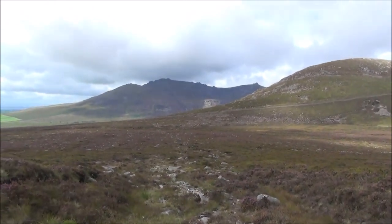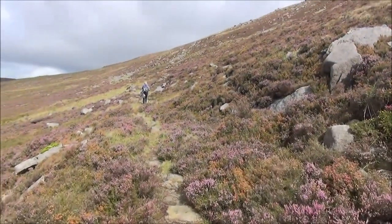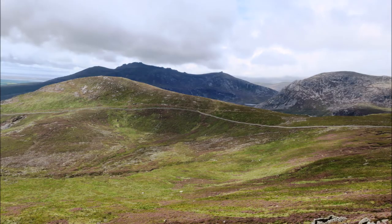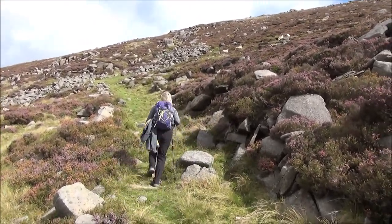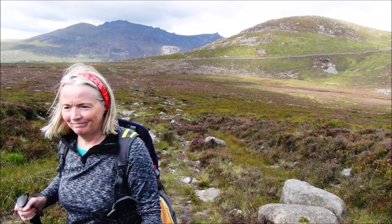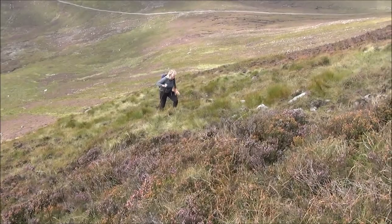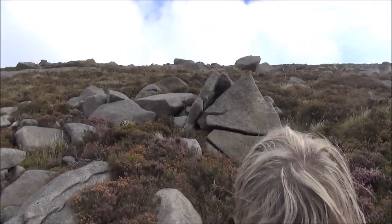There, aren't they? Fantastic. Andrea. We're just making a path to get up to the top here. So now we have to scramble up there. No clear path, which is tough. Really tough.